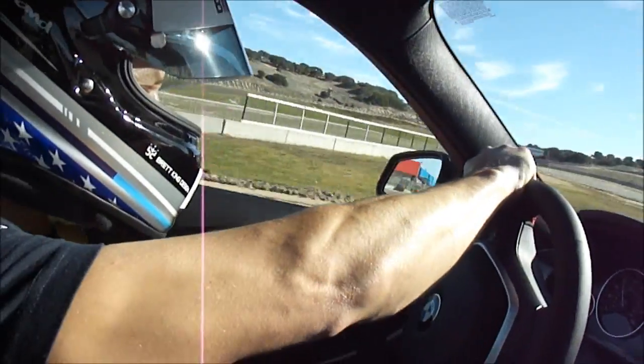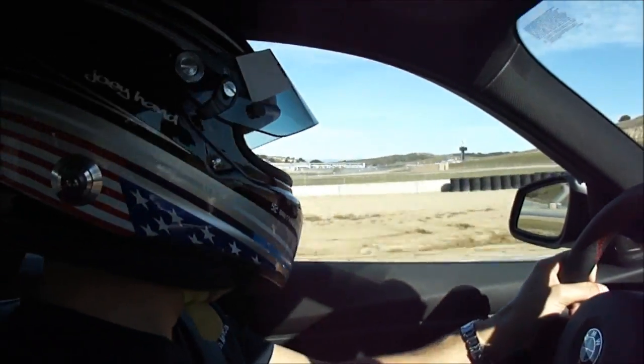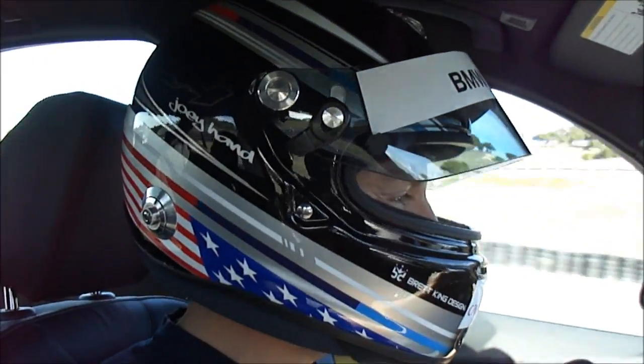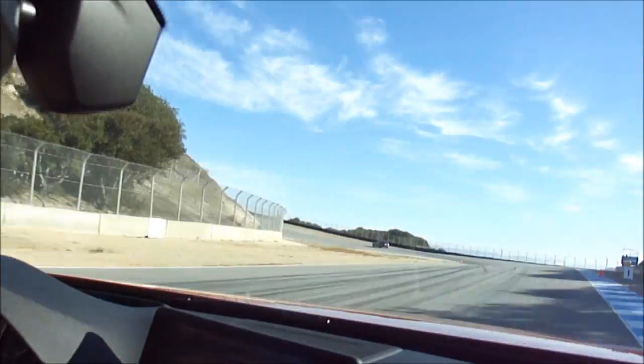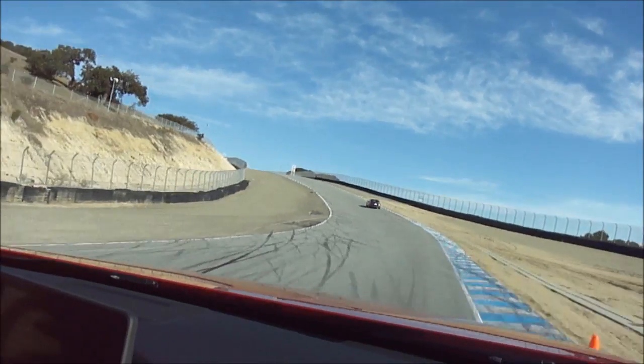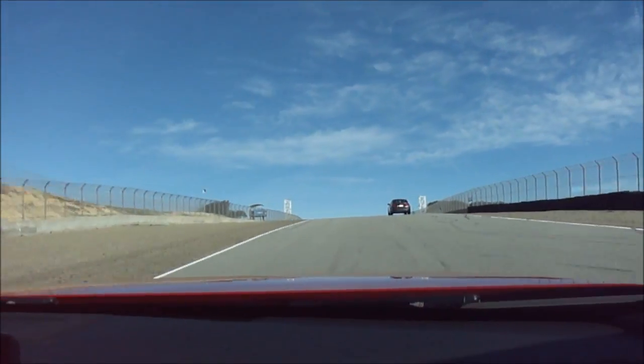Again, I really enjoy this. This is my first laps in this car, especially the 335. The big thing I like is how the car gets to the center. Again, up to turn 6, kind of a treacherous corner. You definitely want a car that points good here. Another car with the hazard lights on.